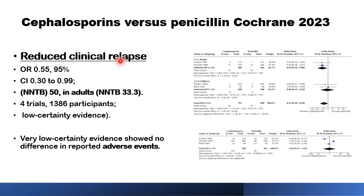The number needed to treat for the whole group would be 50 patients, and for the adults it would be more than 33 patients. These 4 trials included more than 1,300 patients. The certainty level is low. In another meta-analysis, this time the outcome is the side effects and the safety. There were no significant differences between cephalosporins and penicillin.